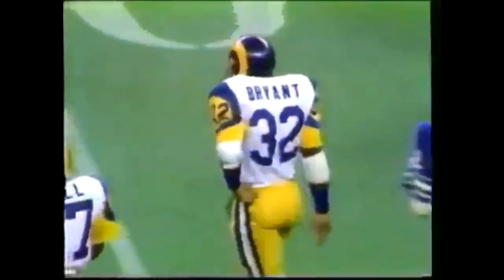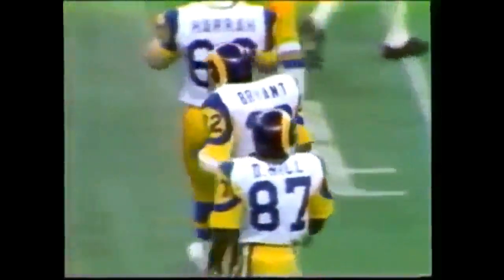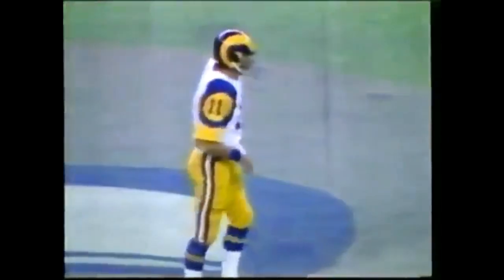A little release to Cullen Bryant. And Hardy chasing him as he is upended at the last minute. Cornell Webster hit him after taking a little block from Drew Hill. That was a good call by Pat. He had pretty good protection.